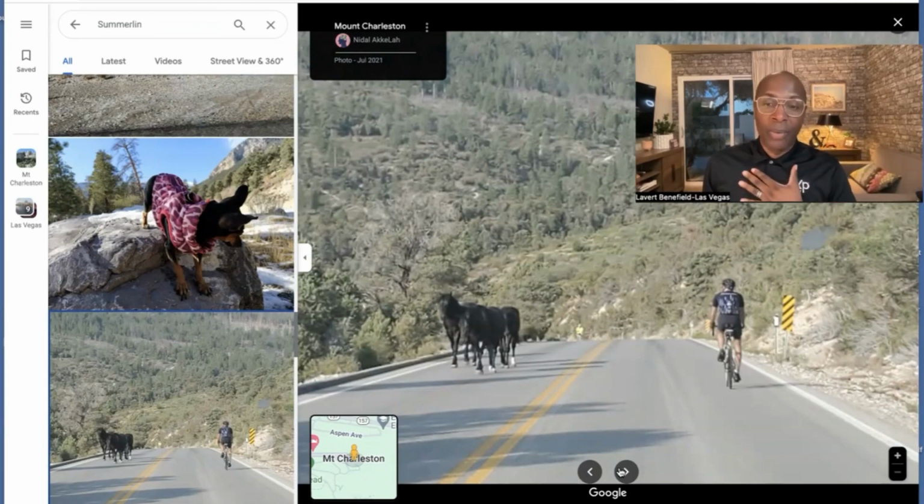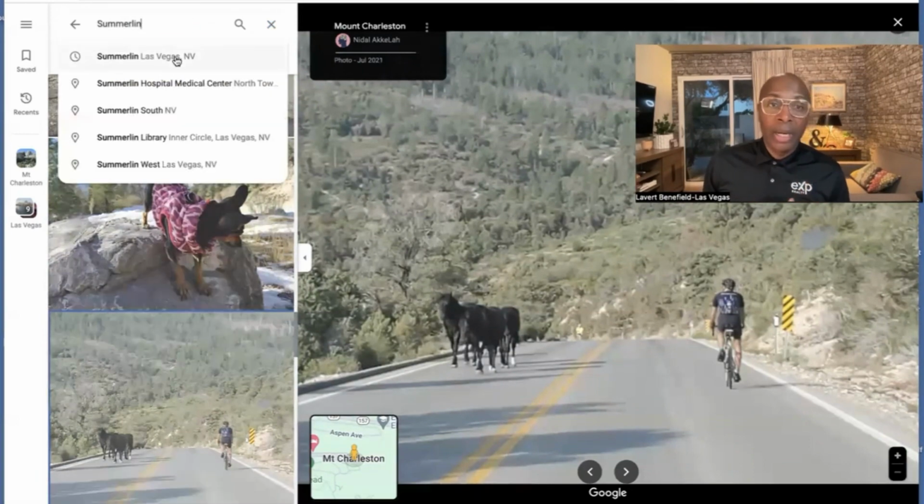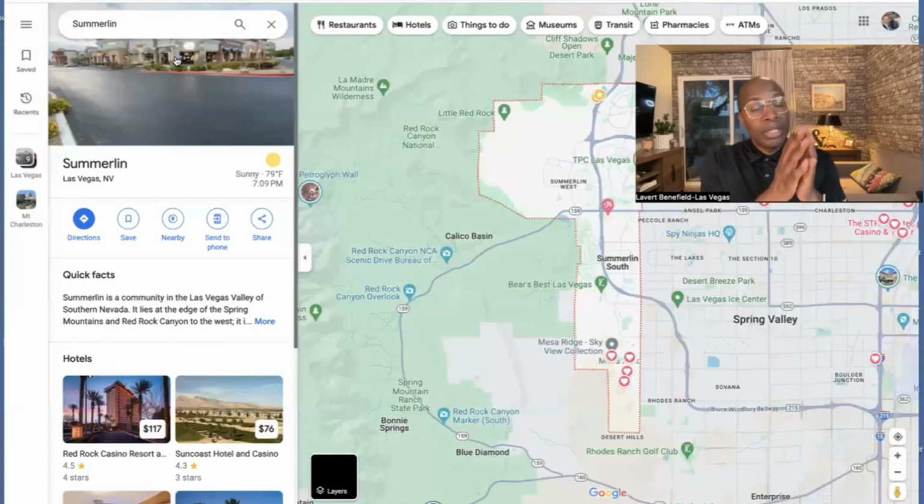Please don't feed them when you go up that way. But nonetheless, another area you may want to look at, and most people want to get to when they're in the Summerlin area, is almost the opposite side of things. And that's going to be the Valley of Fire.